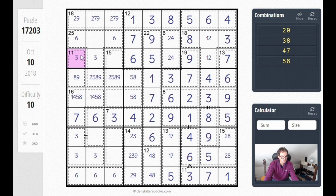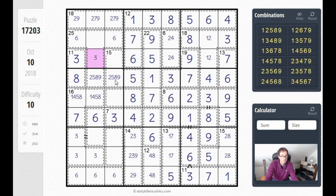Look, and if this is a 9, this will be a 2, and that will clash here. There'll be no way of filling this 18 square. So this is not a 9 either. This is an 8, and that is probably going to be very useful as well. That gives us a 3 there.